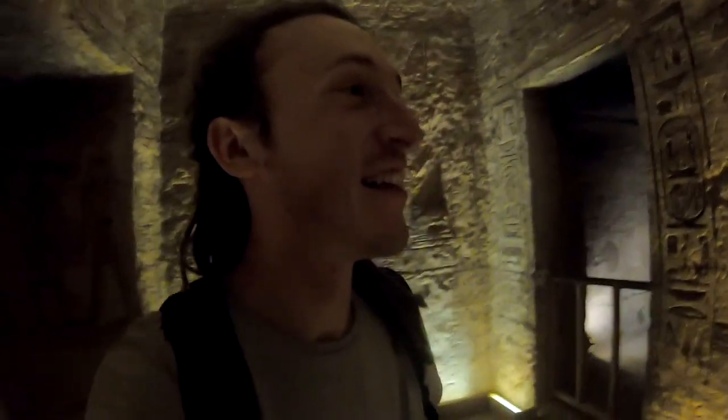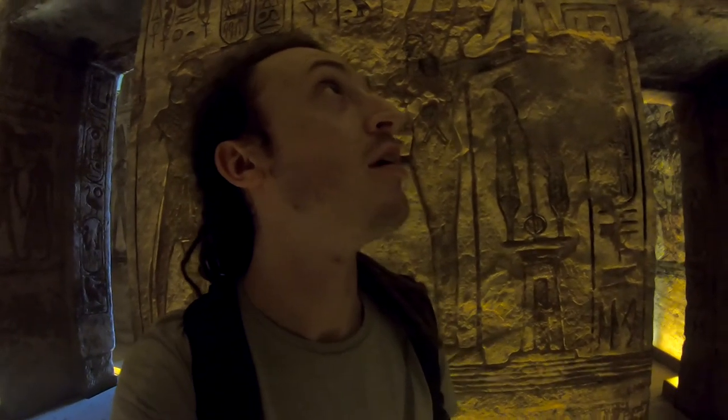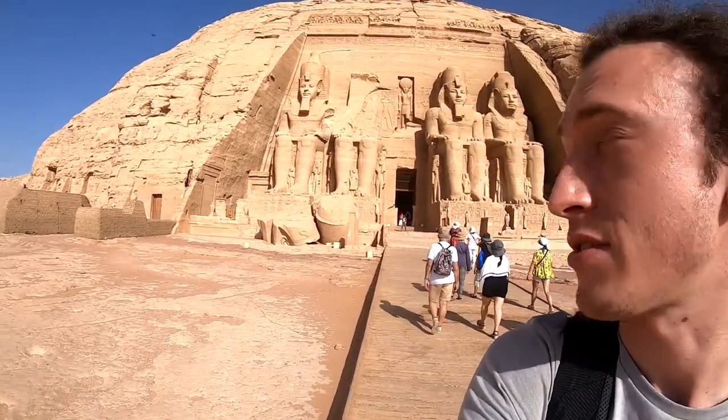Pretty awesome in here. I'm not sure how much of this was reconstructed and how much is original, but it's quite beautiful. It does turn out that everything here is original. It was just moved from the lower area, including the inside of the temple there. So quite beautiful. I know all these statues outside are original.